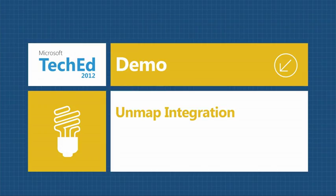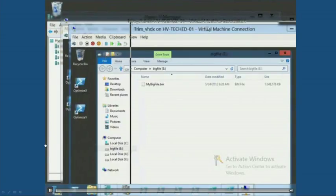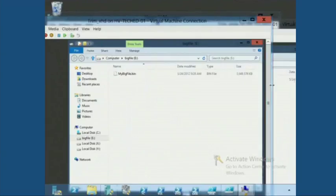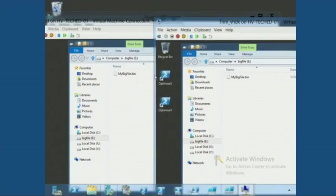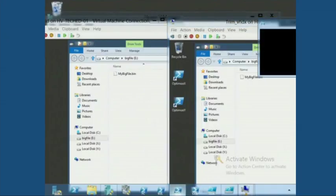So I have another video that I'm going to show you for unmap. Now I'm just going to show you unmap inside of a virtual machine, not unmap through to a SAN. As I said, time constraints limit what I can show you today. So what this demo is going to show is there are two virtual machines. The one on the left is using a VHD, and the one on the right is using a VHDX. So the one on the left doesn't have support for trim and unmap, whereas the one on the right does.